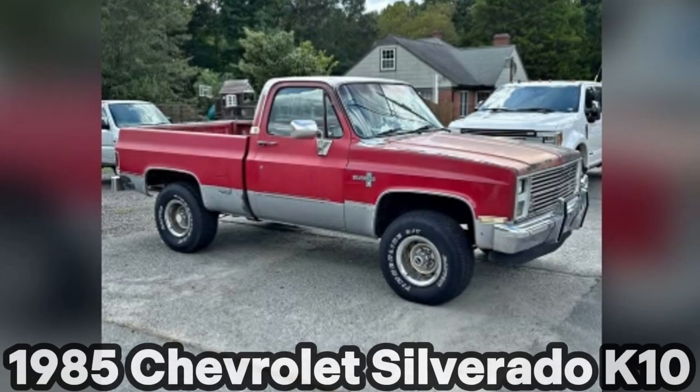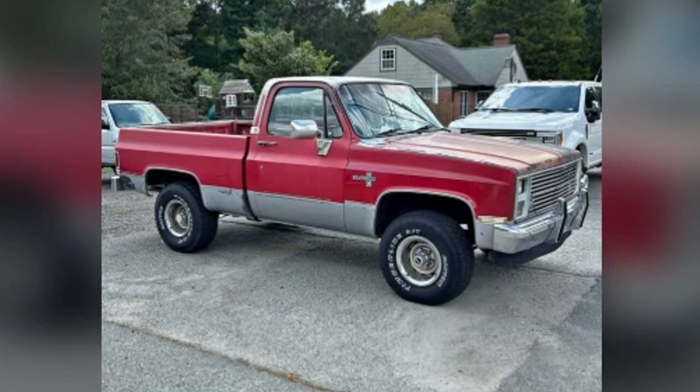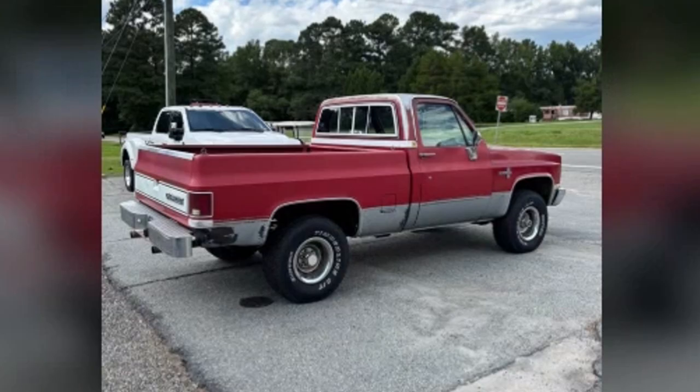Number 2. The 1985 Chevrolet Silverado K10, listed for $8,500 and located in Gloucester, Virginia, is a rugged piece of American truck history, a true square-body Chevy that combines power, presence, and potential. With 100,000 miles on the odometer and an automatic transmission, this 4x4 K10 still carries that unmistakable blend of muscle and mechanical simplicity that made the 1980s Silverado so iconic.